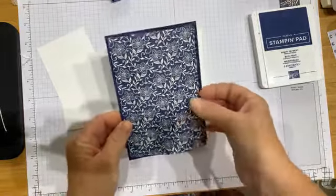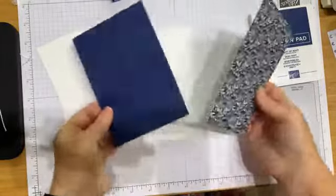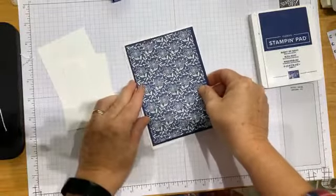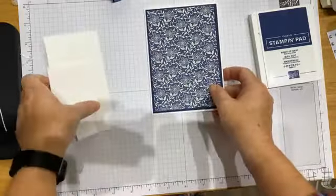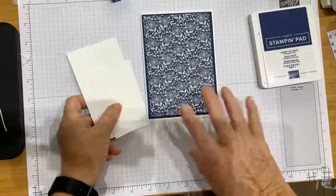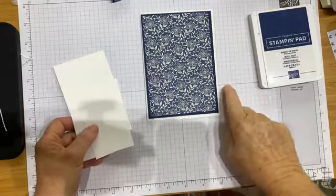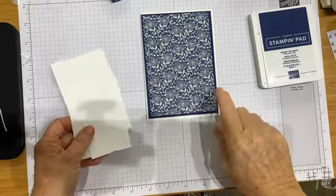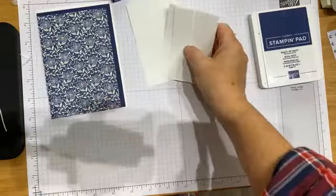Because this is Night of Navy and White, I picked out a Night of Navy layer and then a Whisper White card base, exactly the same dimensions as I used on the last card. Also, if you're worried about writing down dimensions, I do upload these to Facebook afterwards, and YouTube, so you can go back and stop and start and rewind and pause if you wanted to make it. Excuse me.